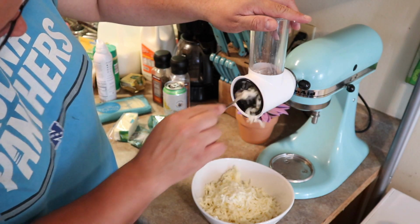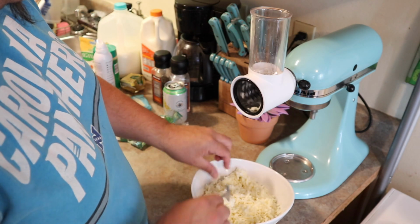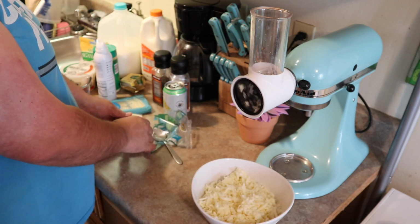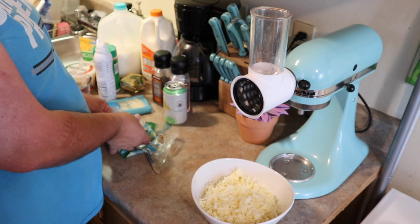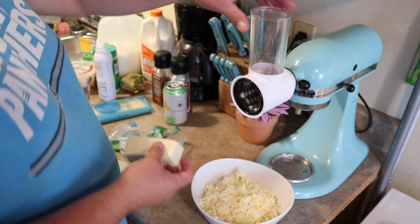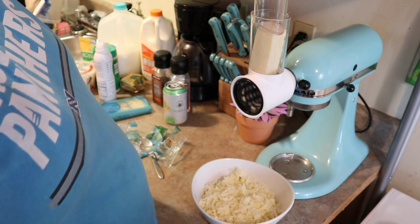Now you get to shred big blocks of Costco cheese. Yeah, I love it. I think it's the way to go. It's slow. Because if it goes too fast, it'll melt. Don't let Estrella come, because she'll put it in her mouth right there. It'll melt.